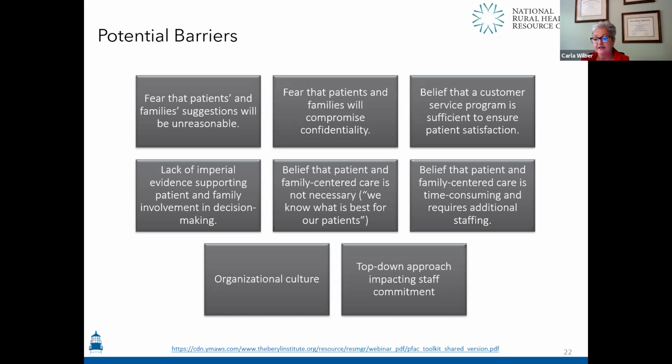If you feel that you need to, and I know that there are organizations that have it, they do sign a confidentiality policy. Belief that a customer service program is sufficient to ensure patient satisfaction. That's not true. We can only get from HCAHPS what we hear, which is usually a low return rate. But really, to get to the heart of things, using a patient family advisory council to help us gives us much more valuable information. Lack of empirical evidence supporting patient and family involvement in decision making. Belief that patient and family-centered care is not necessary because we know what's best for our patients. As you've already heard me say, that's not true.